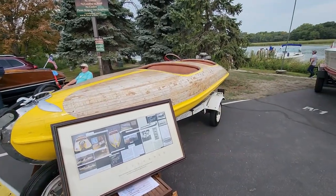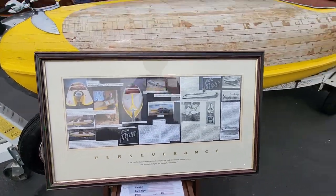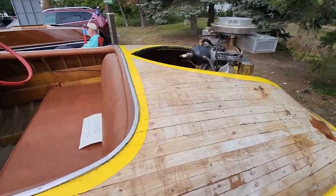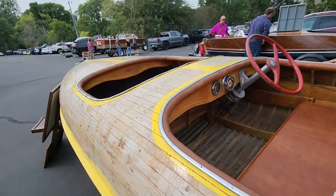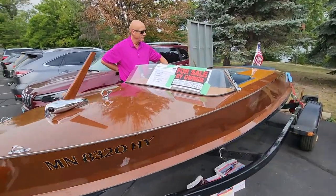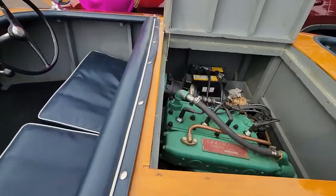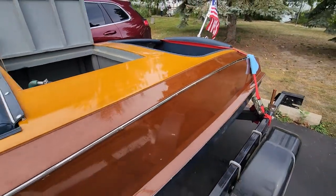1938 Larson Falls Flyer. All documented. And anyone who's interested, right there's a number. Make offer. 1955 Mastercraft. I got it in 85. 15 foot. And it's looked like this for probably the last 10 years. Gray Marine engine. As soon as you look at the front of these, you can fall in love with them real quick.